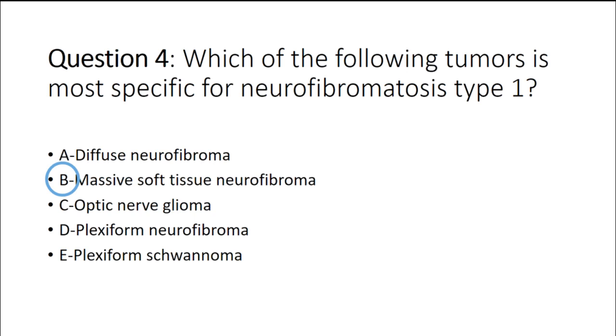Diffuse neurofibromas, you can see them in NF1, but more commonly they are sporadic. Again, these sometimes occur cutaneously. I didn't show you an example, but they cause this plaque-like growth in the superficial skin. And plexiform schwannoma is not part of the NF1 syndrome. Most of the plexiform schwannomas, as I mentioned, occur sporadically, but if they are multiple, they occur actually in NF2 or schwannomatosis, multiple schwannoma syndromes, not NF1.